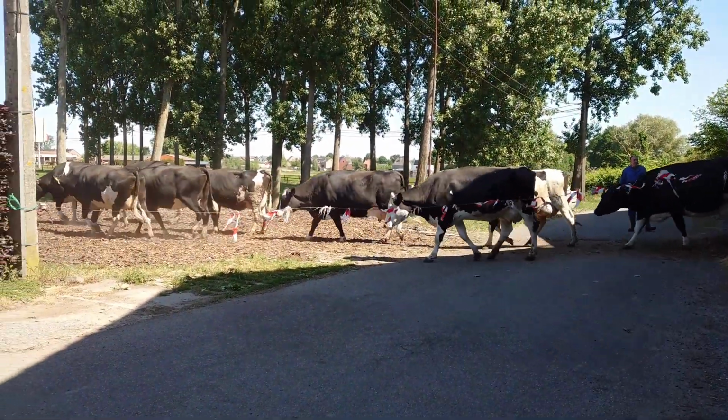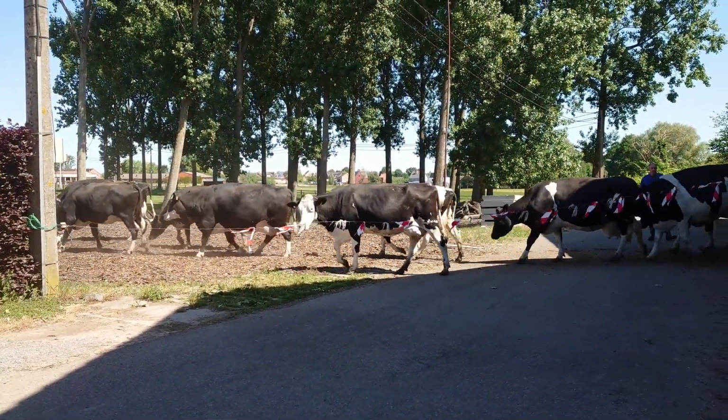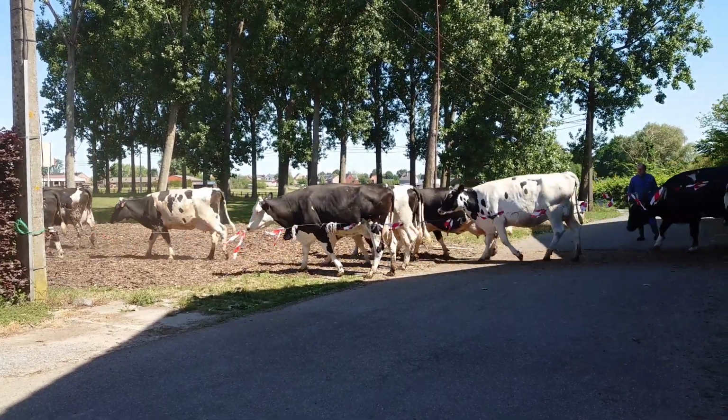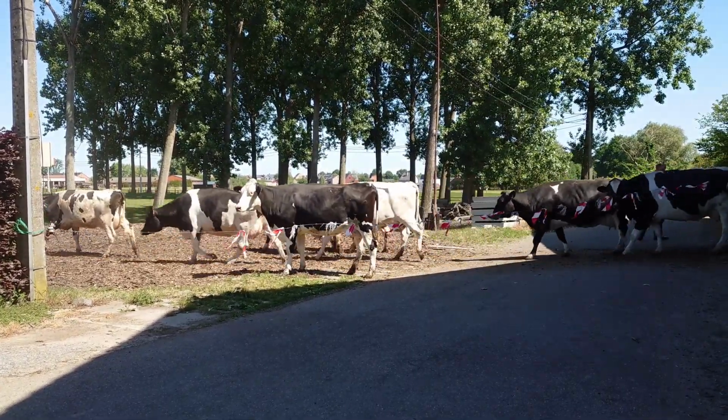I think the road is blocked here. We'll just have to wait until all those cows have passed. Looks like there are really quite a lot.